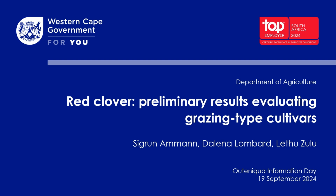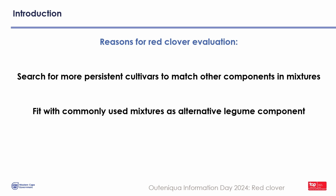In this presentation, I will be sharing some preliminary results from the evaluation of grazing type red clovers at Outeniqua Research Farm. The reasons for evaluating red clover cultivars, and particularly ones that are termed grazing types, is to search for more persistent cultivars that can match with the persistence of other components in the mixtures that we use in the dairy pastures, and to fit with commonly used mixtures as an alternative legume component, where the other legume that is commonly used is lucerne. So the red clover may be an alternative to this.